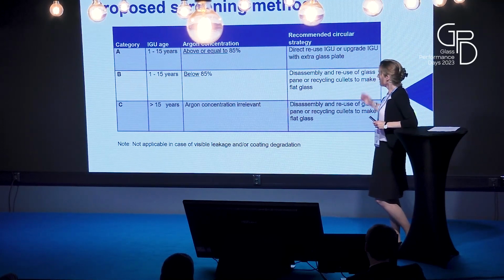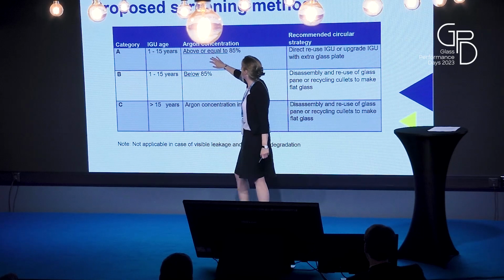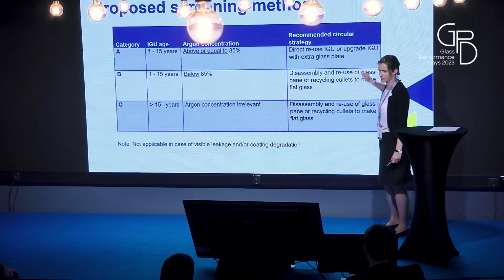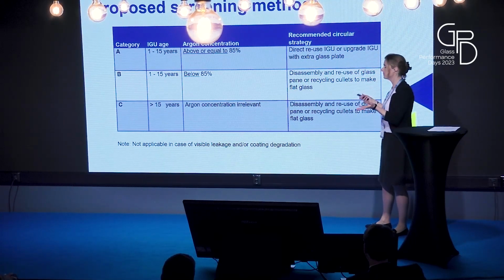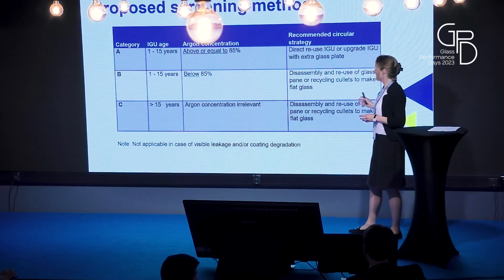So if we then look at the different recommended circular strategies, I'll walk through this one. Here you see the IGU age, so it's 1 to 15 years, and you have an argon concentration above or equal to 85%, then direct reuse of IGUs, or even upgraded with an extra glass plate, is recommended. Are you below 85%, but it's still 1 to 15 years old, and it does occur, then it's not recommended, and then it's recommended to disassemble the IGU pane and reuse it, or to make cullets of it for flat glass. And if the IGU is older than 15 years, it's not recommended to reuse it directly, but also to disassemble and reuse the glass pane or recycle it.